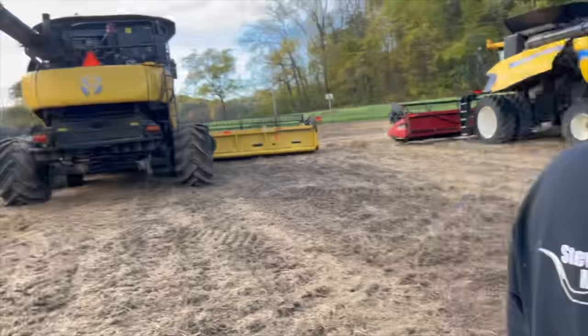Oh, you can see it up there, but that's pretty good timing, because that's my head pulling into the field. Can't do much better than that.